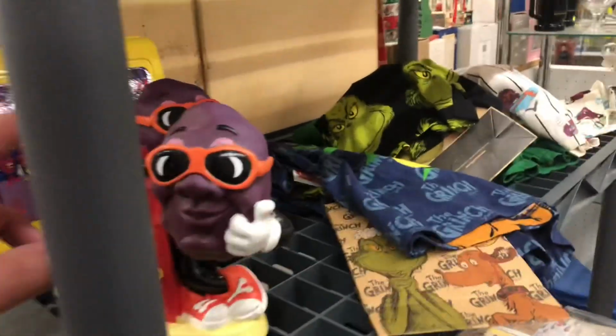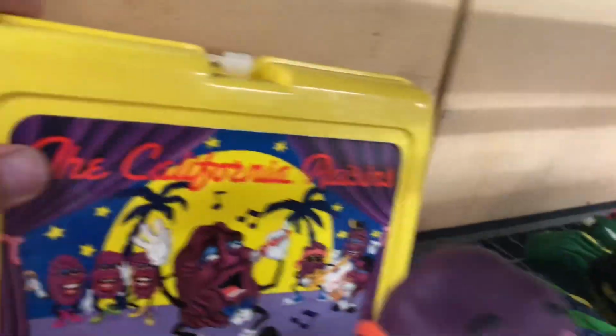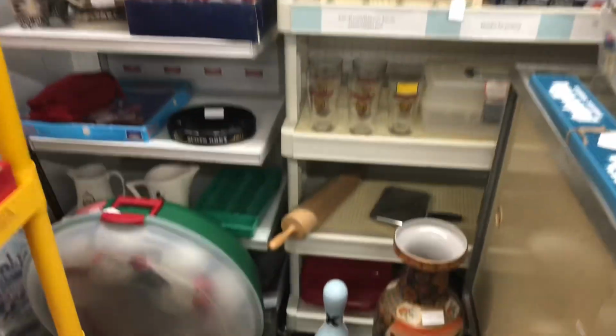These are cool. They're the Raisinets. And have the lunchbox. Pretty cool. Bowling pin.